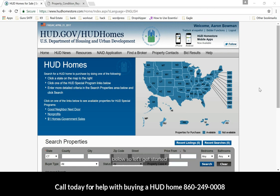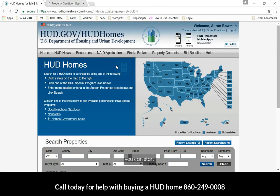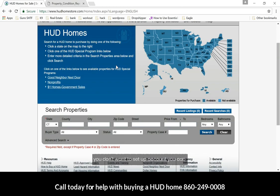So let's get started. The first place you want to go to is HUDhomestore.com. That's the website, and that's the only website you can buy HUD homes from. Now, if you are just a regular average person looking to get information, and you're not a real estate agent or set up through HUD to bid on homes, you can just sign up for an account. They also have an iPhone and Android app if you want to browse from your phone. Once you get signed in, you can start viewing properties. If you don't want to set up an account, you can still view properties. I just like having the account because I can save certain listings.